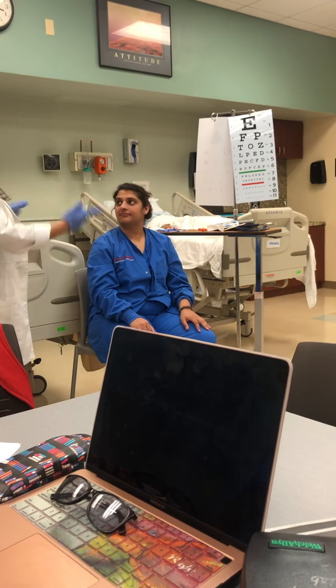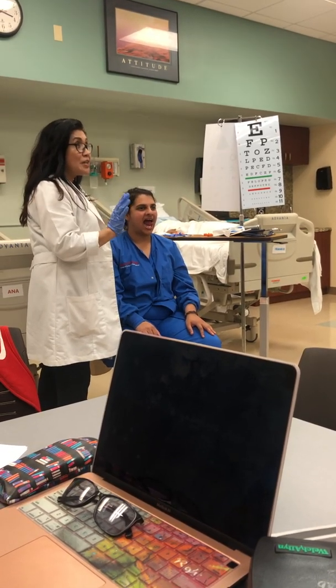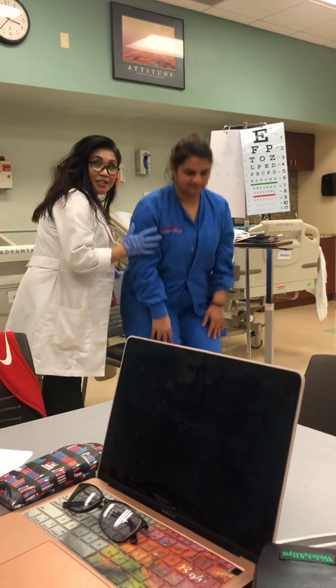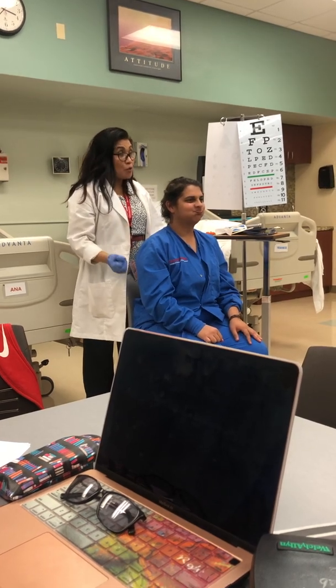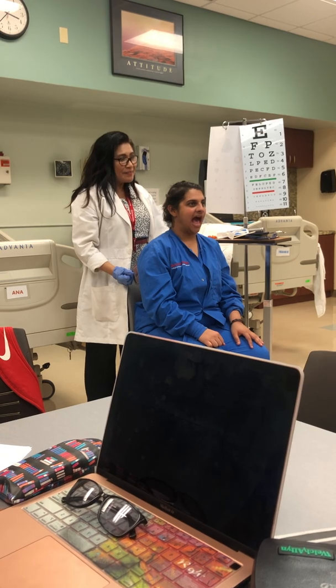Cranial nerve 10 is the glossopharyngeal nerve. When I asked her to do the tongue movement, she can move it up, down, side to side. Then I asked her to say ah. Or you can ask them to puff their cheeks with the mouth, with the tongue, and say ah. All right, good.